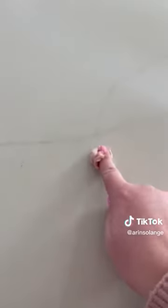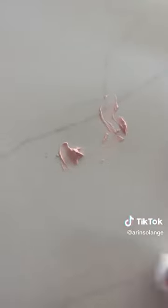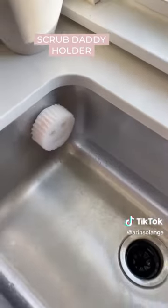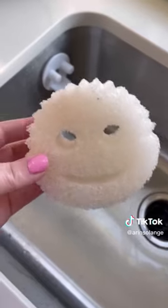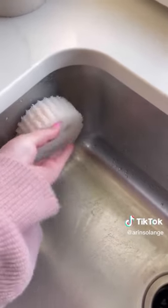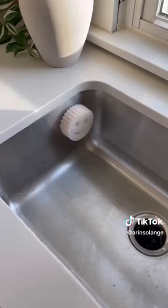If you've never tried the pink stuff, it's honestly a miracle worker. Basically, everything a magic eraser can do, this can do so much better. I promise you'll thank me if you grab it. And last, if you're like me and you love the Scrub Daddy, grab this super inexpensive suction cup to store it in your sink. It keeps it out of the way, and we've had ours for well over a year, and it does not fall off. So here's to some easy cleaning in 2023.